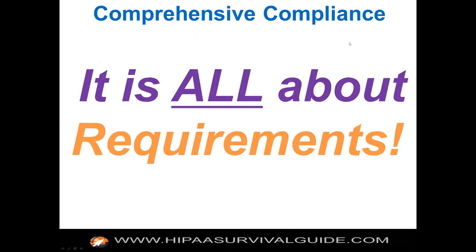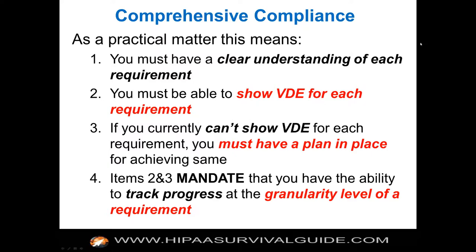Well, you don't have to guess as to what the requirements are. They're in the audit protocol. They're in the rules. So you have to have a clear understanding of the requirement. If you don't clearly understand the requirements, obviously, how are you going to be able to comply? Then you must be able to show visible, demonstrable evidence for each requirement if you intend to show anywhere near full compliance. If you currently can't show visible, demonstrable evidence for each requirement, you must have a plan in place for achieving the same.